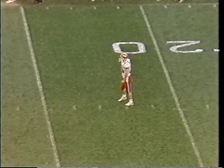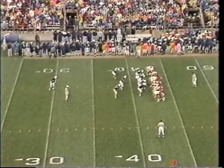And Penn State up by 14, 24-10. And you know they're going to go for the block. They have to go for the block. 10 men up on the line of scrimmage for the Terps.